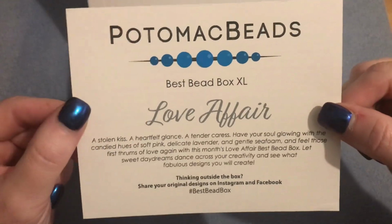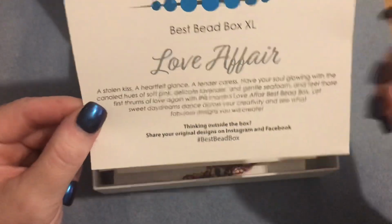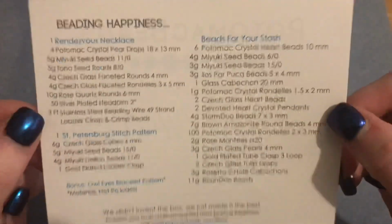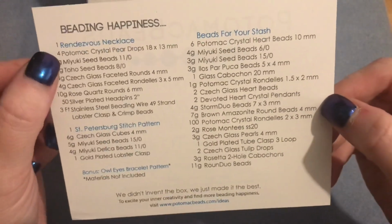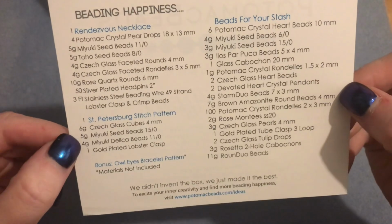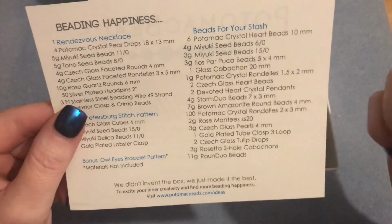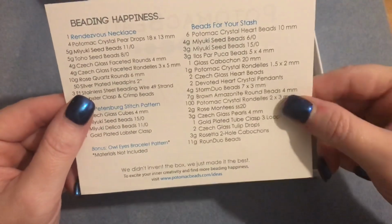So this month, this is the unboxing for February 2021, and it is called A Love Affair, A Stolen Kiss, A Heartfelt Glance. I'm not going to read the whole thing, but you can pause it if you want to read it. They send you a little description of what their box is about. On the back of this little card, it also tells you all of the components, or all of the beads that are included for this rendezvous necklace that we have this time, as well as it looks like we have a St. Petersburg stitch pattern bracelet to follow. Our bonus is the Owl Eyes bracelet pattern. Materials not included. And then also you get beads for your stash, and look at how long this list is. Now if you get the regular version, it's probably about half of this, but with the XL version, obviously you get a little bit more for your stash.